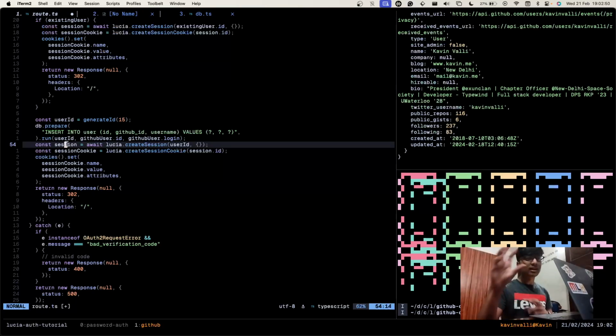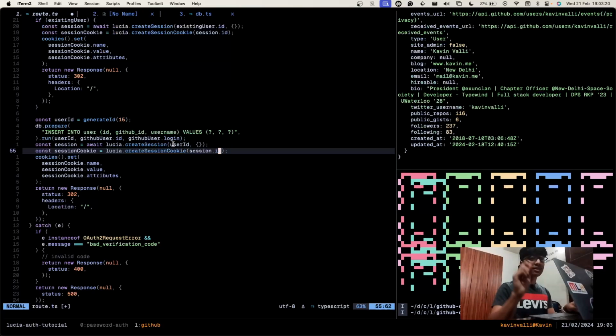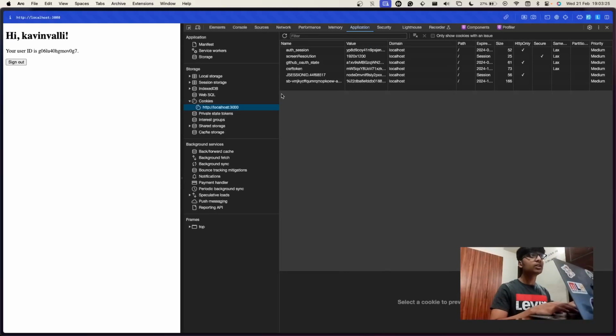This is where the authentication part gets more interesting. Now it creates a session. A session is basically one login for a user. You can have multiple sessions. For example, say I have logged in into the website from my laptop, and I've logged in into the website from my phone. So I have one user but two sessions for the user. So it creates a session using Lucia Auth, using my user ID which was generated over here, and then it creates a cookie for this particular session. So if I'll just look at my application, go to the application tab over here.